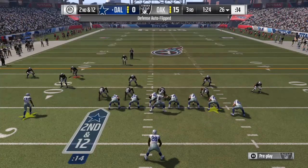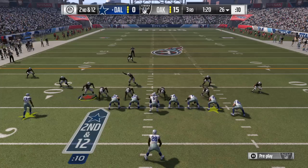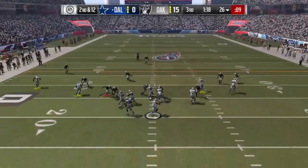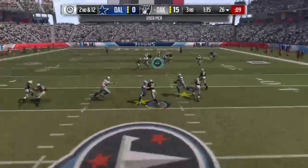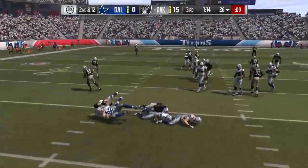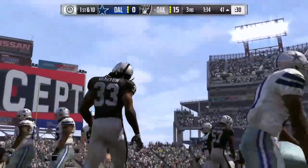And that's another stop for the defense, something we've seen all game long. They have been on fire today. No matter what's called by the offense, they've had an answer for it. He rifles one that's intercepted. Picked off by Trey Boston. And he's able to get it back to the 41-yard line.